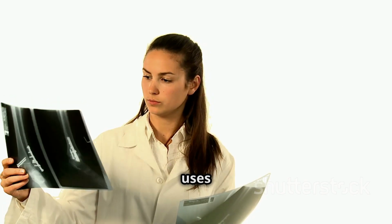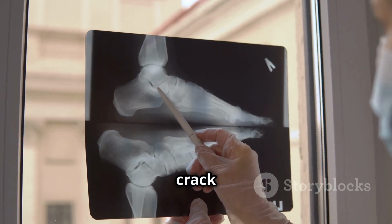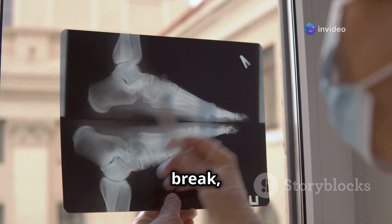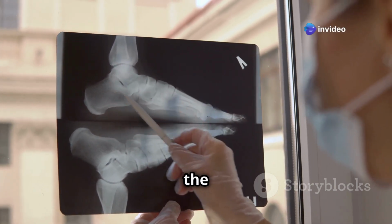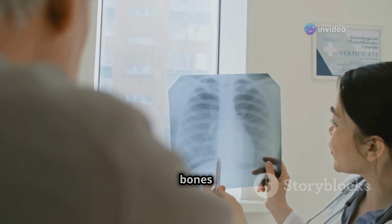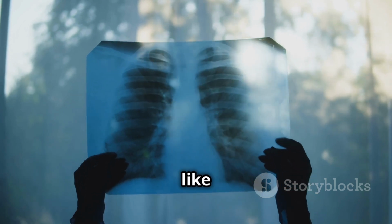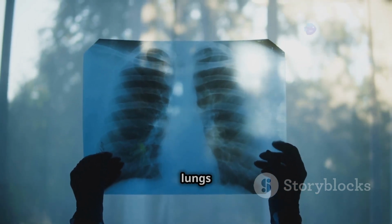One of the most common uses of X-rays is to diagnose bone fractures. Whether it's a hairline crack from a sports injury or a more serious break, X-rays can reveal the extent of the damage and help doctors determine the best course of treatment. But it's not just bones that X-rays can see. They can also be used to detect lung infections like pneumonia, where the infected areas of the lungs appear cloudy on an X-ray image.